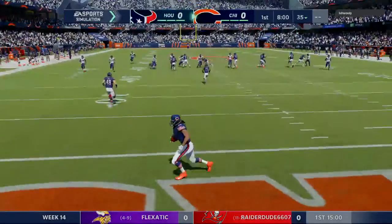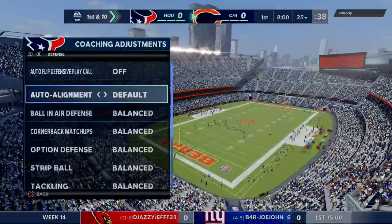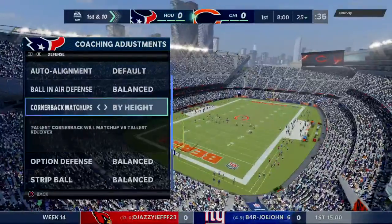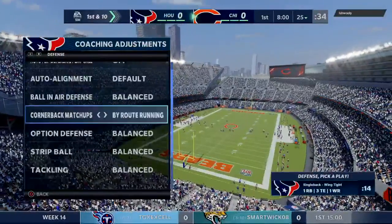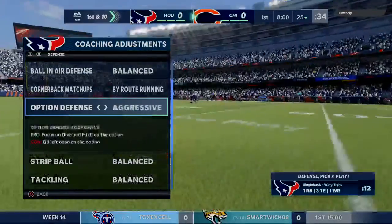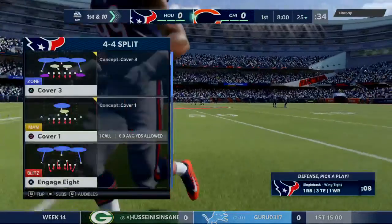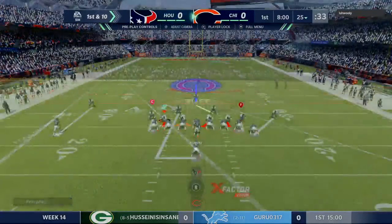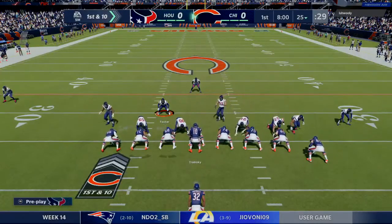That'll be taken about a yard deep. And they will elect to not bring this one out as our first drive will begin at the 25. First and 10, and kind of tipping their hand at running the ball. 3 tight ends are out there.